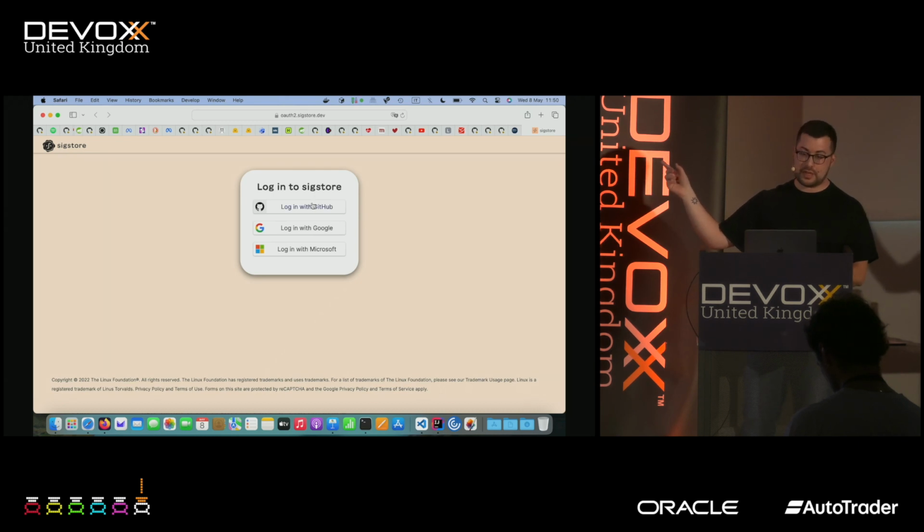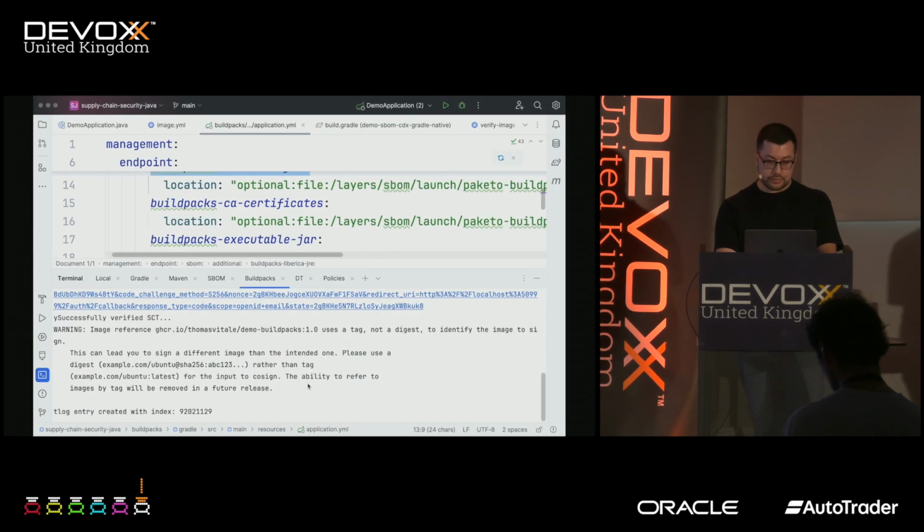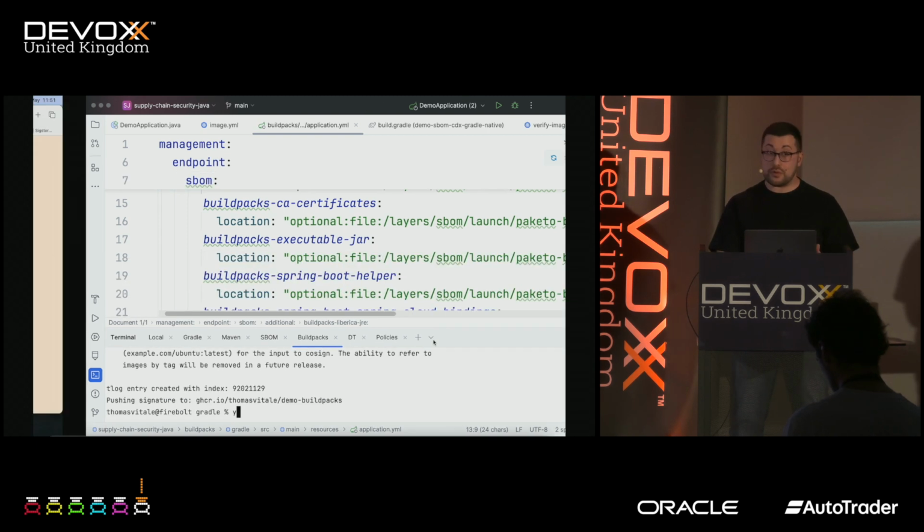I haven't defined any key pair, but I can use my GitHub account, for example, to log in and authenticate. So Sigstore will use that. It's a keyless approach. It's really convenient. Also, it reduces the risk of losing your key or exposing your key. And there it is. Now, the image has a signature. So the last point is verifying all this information.